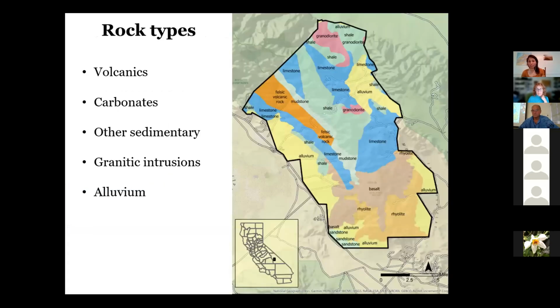So adding to this rich vegetation history, there's also some amazing geology in this area. There's an abundance of rock types. At the very southern end of the study area at Malpine Mesa, it's mainly volcanic rock, basalt and rhyolite. There's a few little places where there's exposed limestone, but by and large, it's that volcanic rock. And then as you get further north, you get carbonates, which the rare plants tend to occur in. So limestone, dolomite, other sedimentary rock like shale and conglomerate. There's also lots of granitic intrusions associated with the Sierra Nevada geologic activity. And then also in the alluvial areas, we have a small sand dune system, lots of desert pavement, fanglomerate.